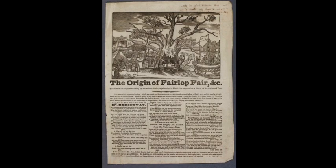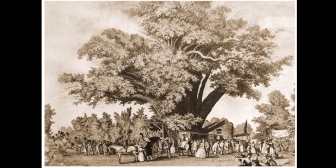So that's the first thing that we should begin with, this famous woodcut made from the famous oak itself. And this tree in the 1700s was believed to be well in excess of 800 to 900 years old. So that takes it way, way back. And a shame it was lost, eh? But to the oak itself.